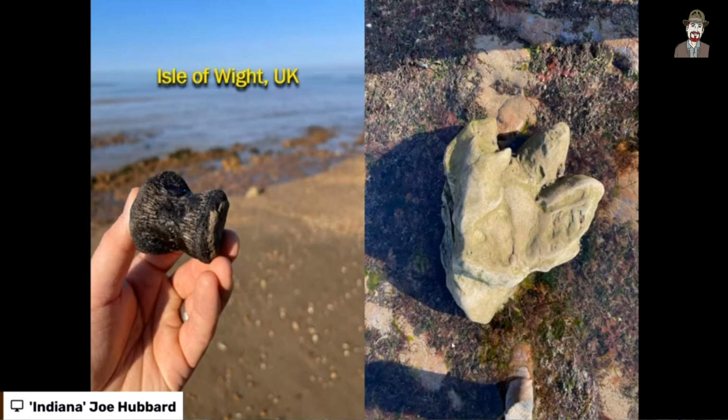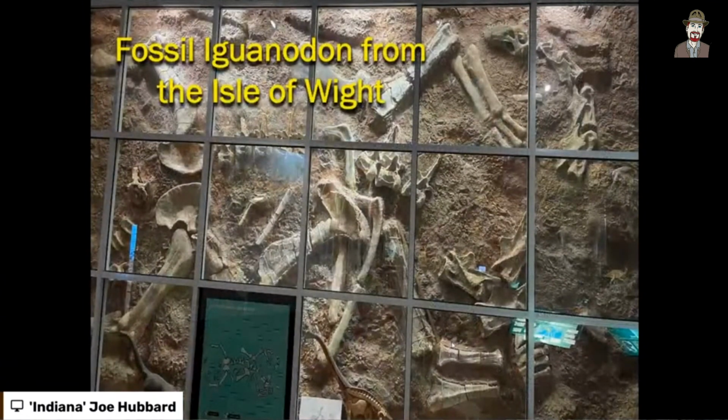It's got some pretty cool stuff in there, including a fossil iguanodon from the Isle of Wight. I remember iguanodon is the first dinosaur to be academically discovered and described. This is one that they found at a place called Brighstone not too long back. Now, if you have a look at the Isle of Wight, it's a little bit diamond-shaped, and it's got high hilly places and it's got low flat places.